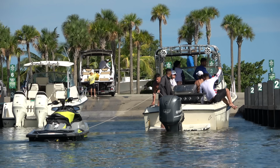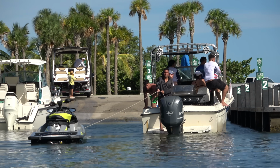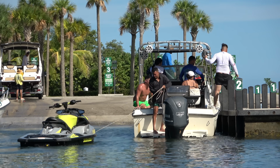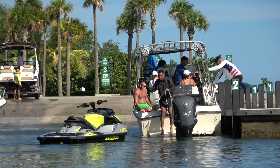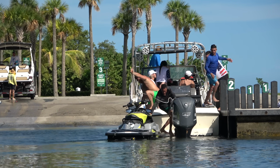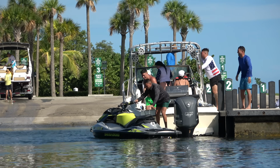So our crew's making their approach on two. We've got a guy on the gunnel over here, so it looks like they're going to have a little help. Kind of struggles to get up on the gunnel a little bit. And the other guy's grabbing that line, pulling the jet ski in. So our guy's on the dock. Here we go. Oh, gotta watch out. Oh, he almost fell in.